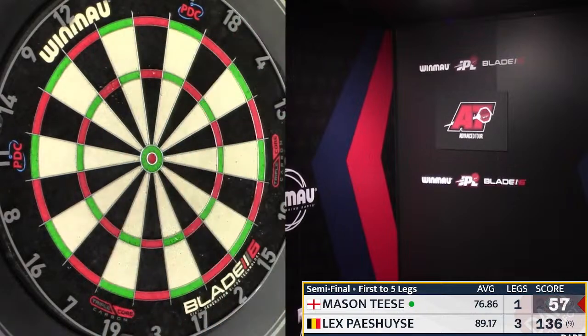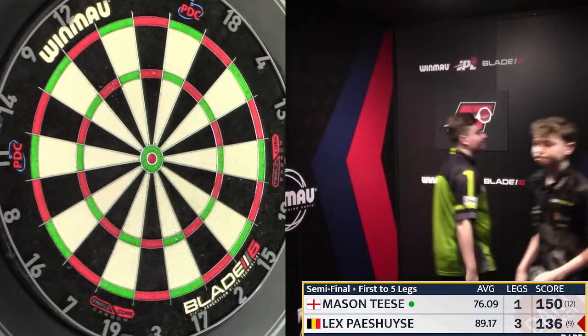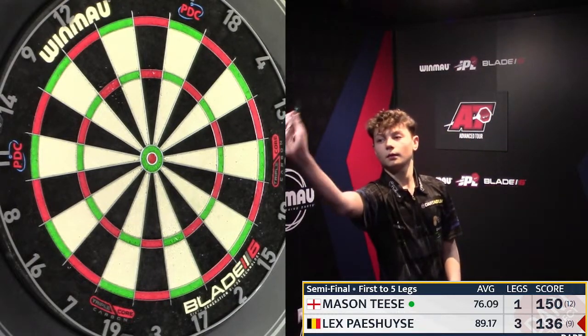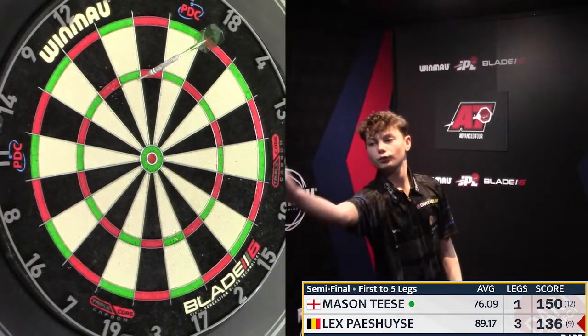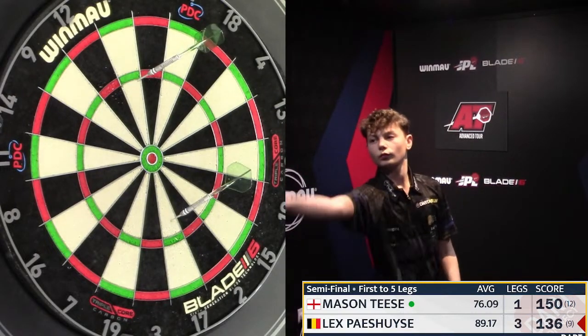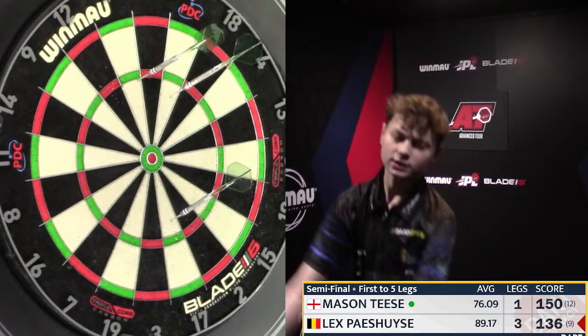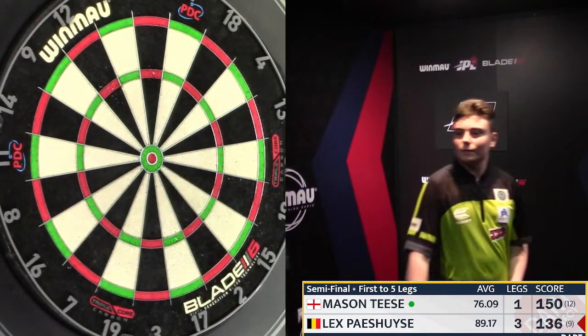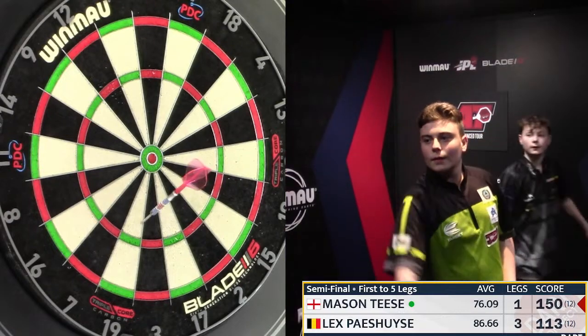We're certainly going to see a lot over the course of the campaign of Mason Tees, regardless of this result, as Parhauser goes for a double break on 136, his first to a double. Mason back on 150, and he will get a shot at it. Where are we starting off here then, Mason? Are we staying with the treble 20? Are we going the 219s route?